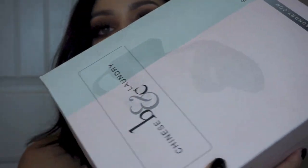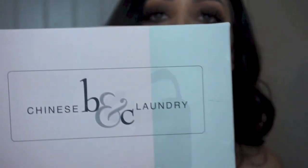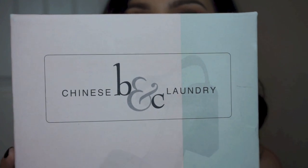I went to Goodwill and they had Chinese Laundry shoes and they had a lot of boxes, and the shoe they had on display was really cute. So I got two of them. So they look like this. They come in their boxes. The box looks like that. And they were $7.99. So I'll show you guys the shoes.